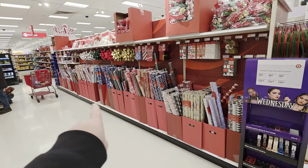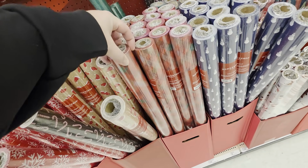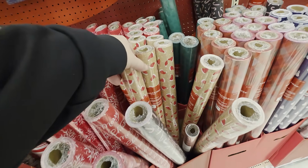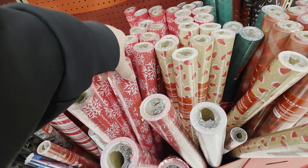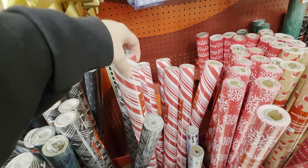Ooh, lots more wrapping paper in this aisle. Peel and stick tags. Yeah, here's another plaid. I really like that one. Here's one with all Santa hats. Snowflakes on a red background. Yes, look at this one. Looks like a giant peppermint stick.